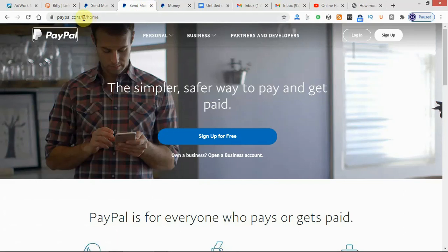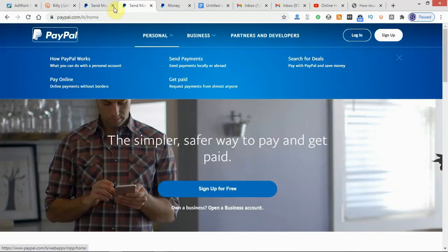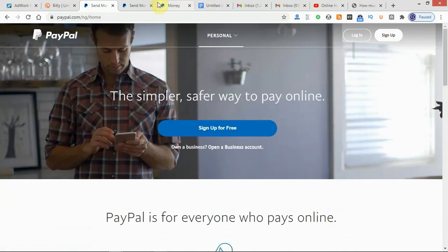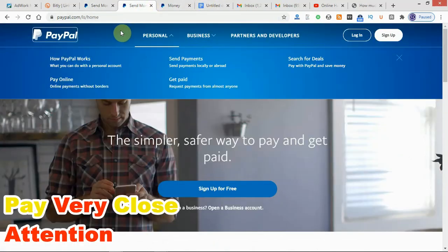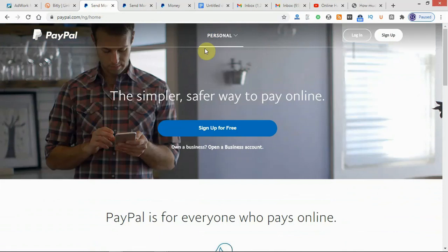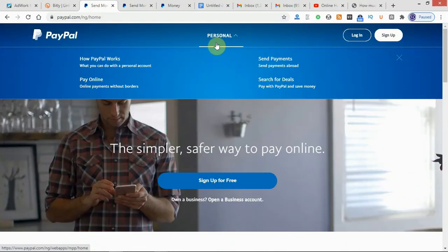Here we can see, this one is paypal.com/i/ls/home. If you come to personal here, this personal only has send payment, and doesn't have receive payment. Now we come here to paypal.com/is/home. We come to personal here, you can see get paid here and send payment here. You can get paid. The other one, you can only send payment and you cannot receive. Are you getting me? Please don't let it contradict each other.